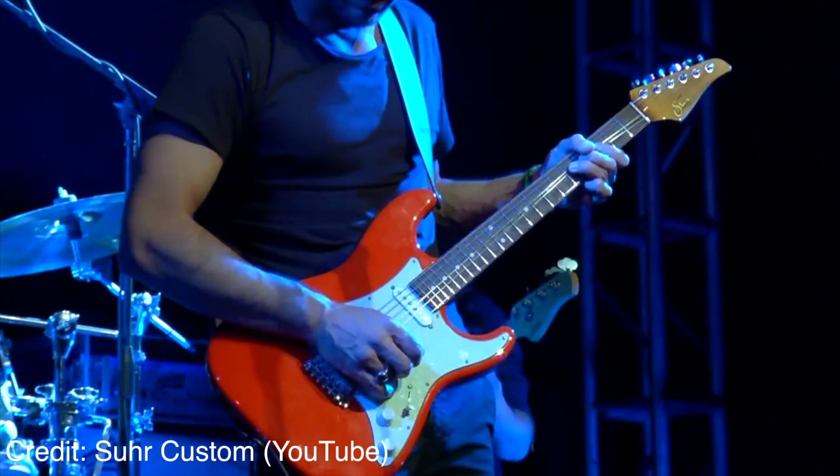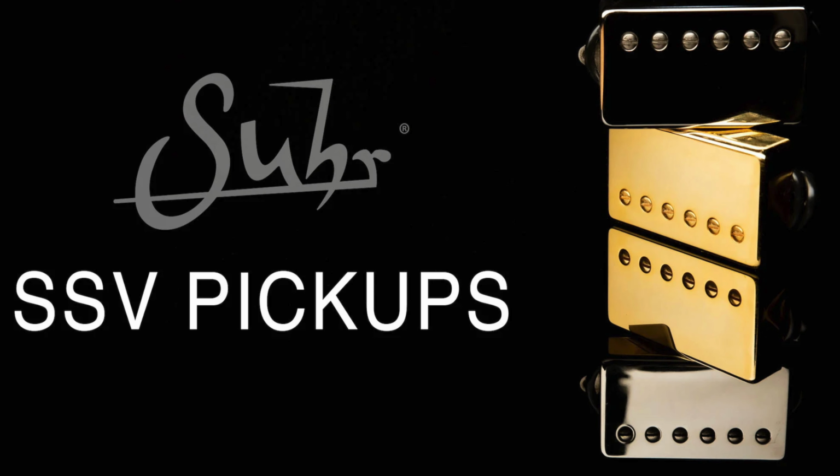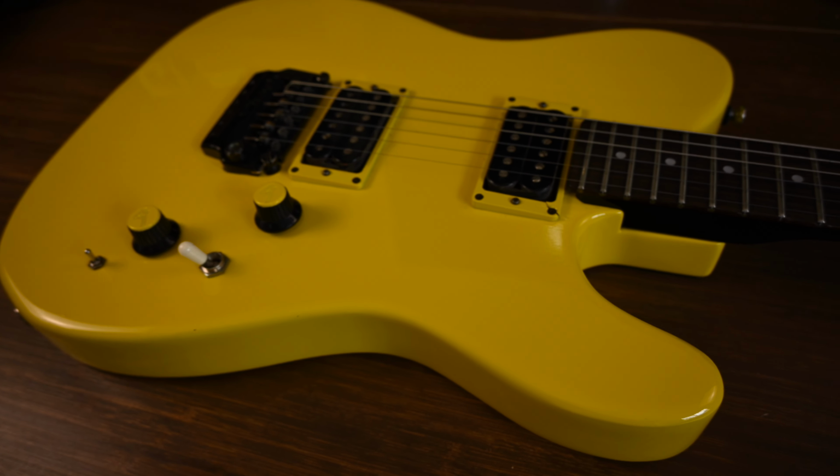I ultimately decided on the Thornbucker 2 for the bridge pickup and a SSV neck pickup. I loved how both of them sounded and the clarity that they had, and I figured that any of them would be better than the broken bridge pickup I had. I'm really excited to hear how these will sound with the guitar.